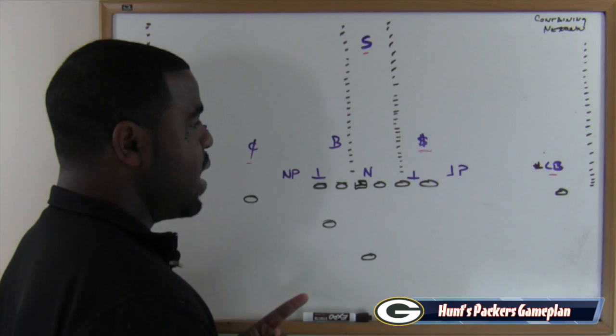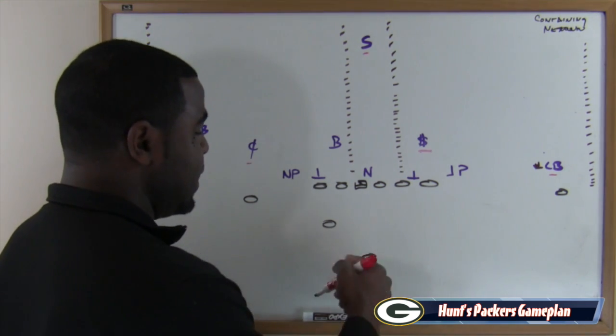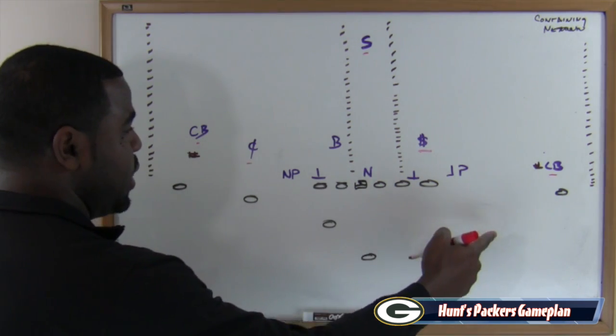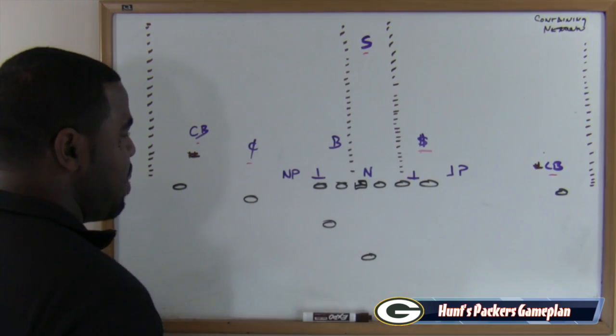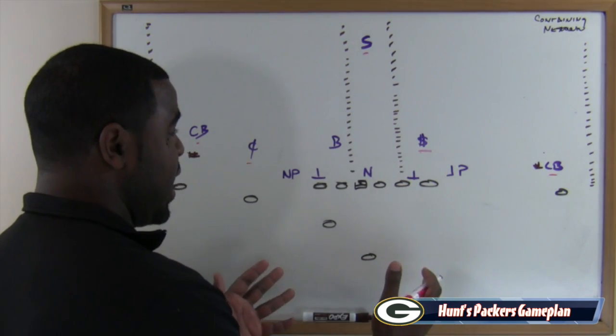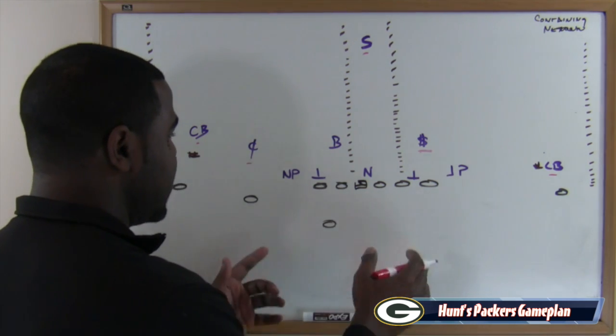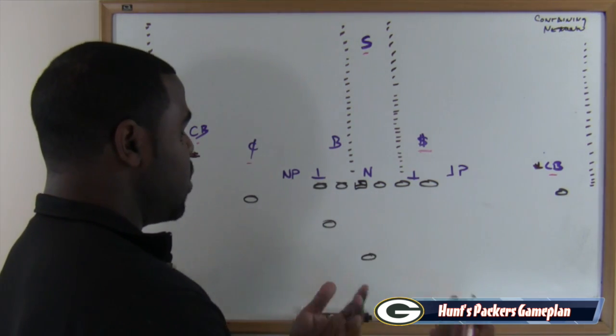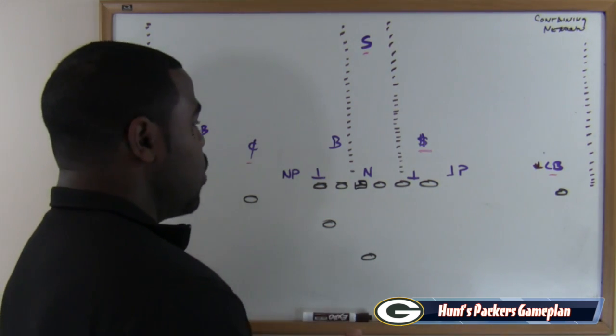I think that's the advantage Green Bay has facing, let's say, an empty set. So if they want to go full empty and put the back out in motion, they can. But let's just say they're going to keep him in the backfield. How they can get pressure while playing contained versus Cam Newton is going to be crucial. And I think this is why this unique setup is going to be advantageous for the Green Bay Packers.